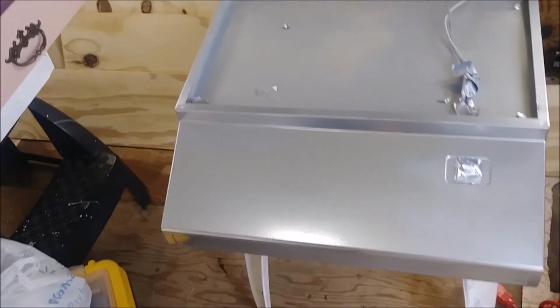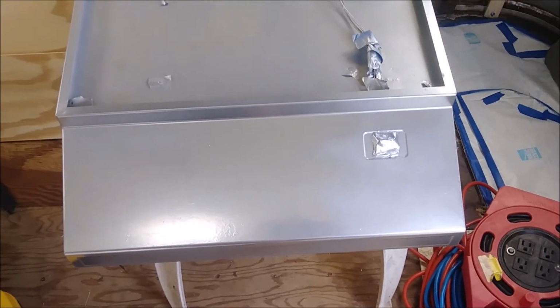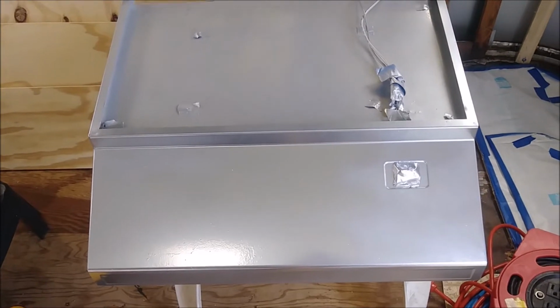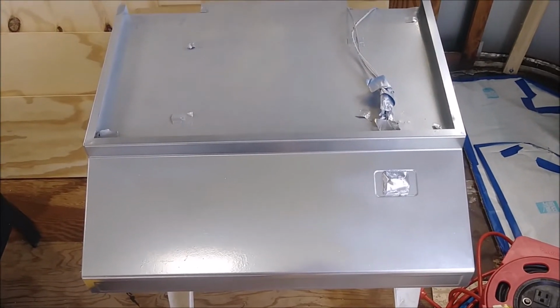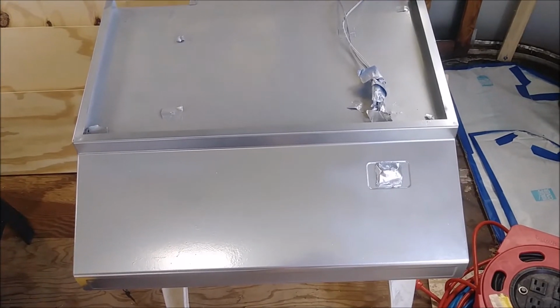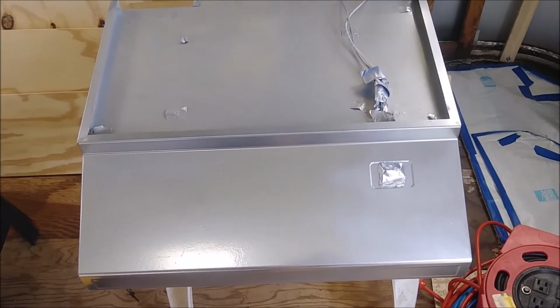My vent hood's not looking too bad. I decided to stop working on it. I wasn't going to achieve the perfection that I wanted to on it, and this is good enough. I'm going to let it sit and cure a while longer, though.